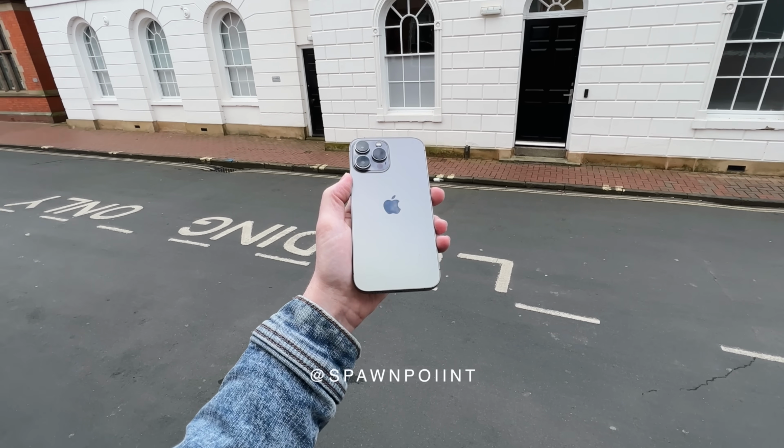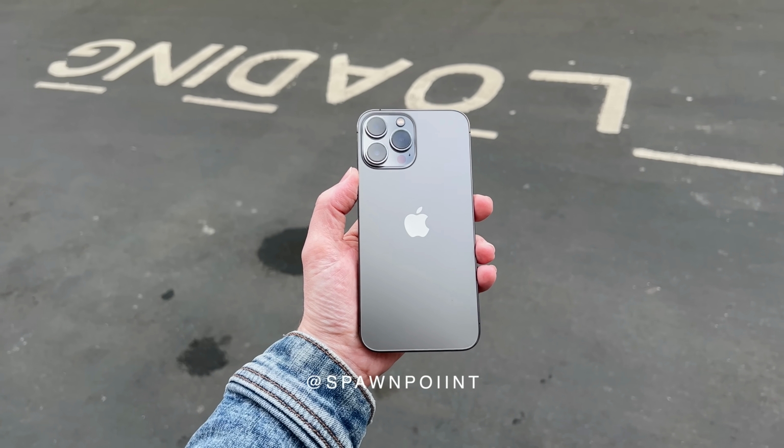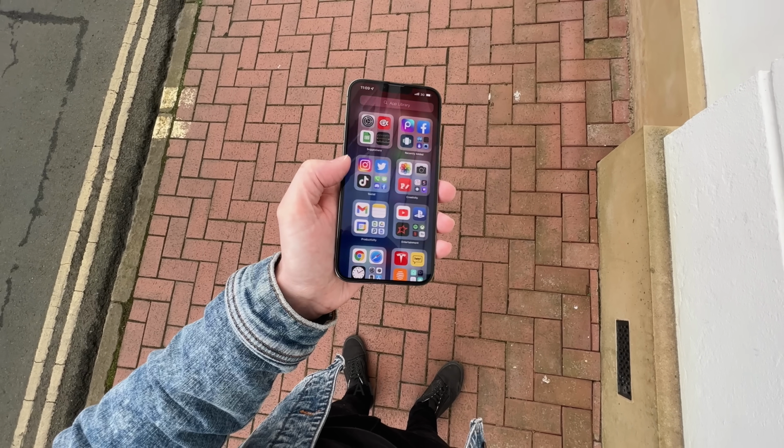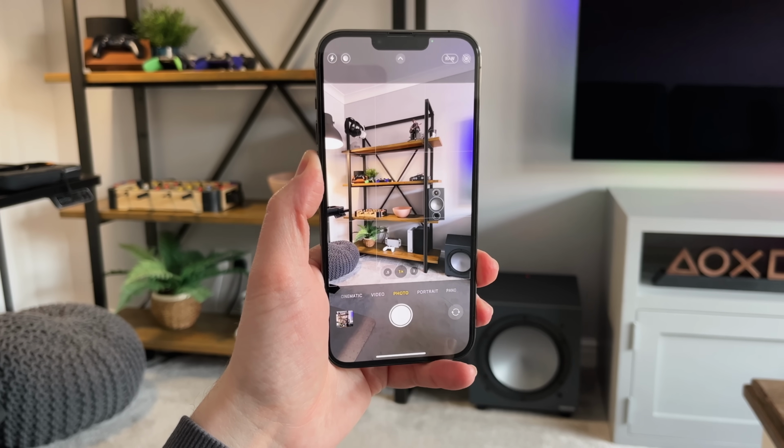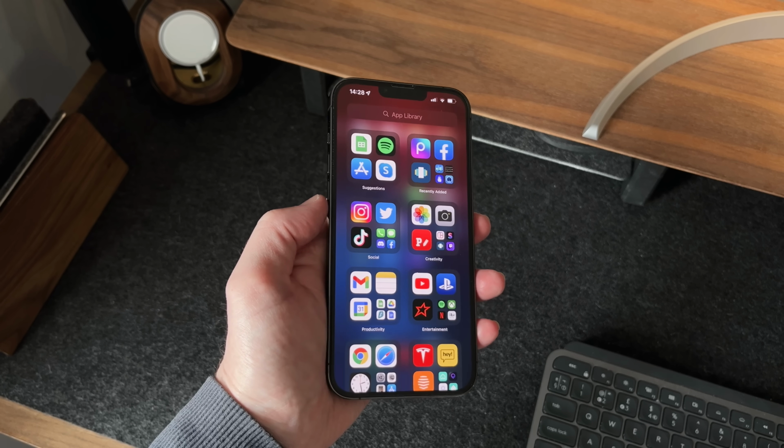Hello everyone, it's SpawnPoiint and this is my 6-month review of the iPhone 13 Pro Max. Today I will give you a quick update on what it's been like to use as my daily phone, including how I use it, the cameras, battery health, overall condition, and whether it was worth upgrading from the 12 Pro Max.